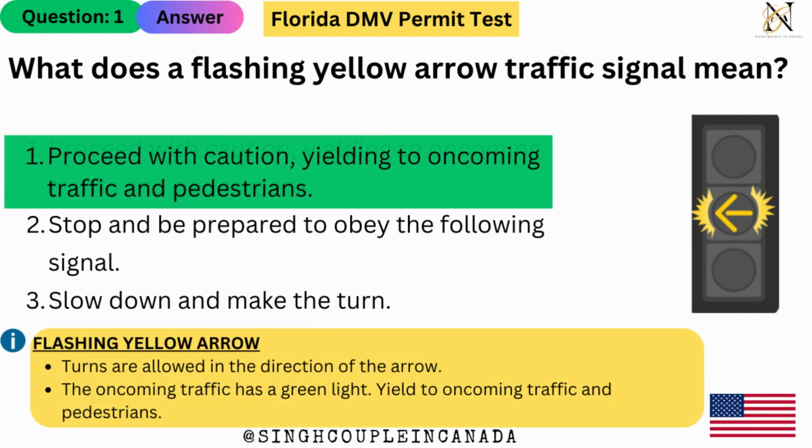The answer is 1. Proceed with caution, yielding to oncoming traffic and pedestrians. Flashing yellow arrow turns are allowed in the direction of the arrow. The oncoming traffic has a green light. Yield to oncoming traffic and pedestrians.